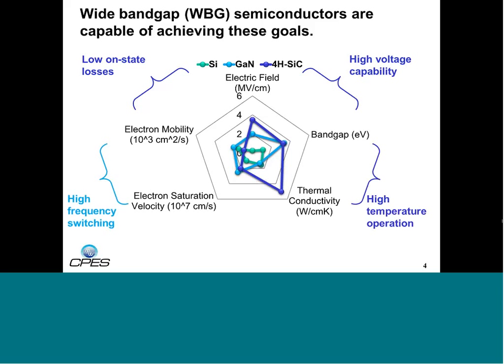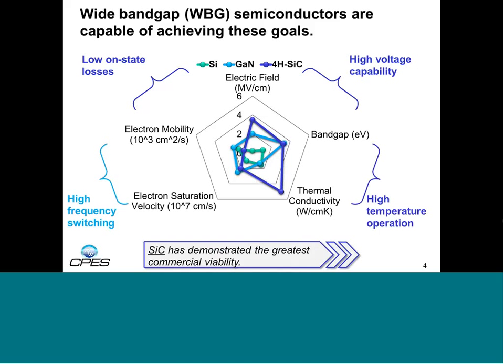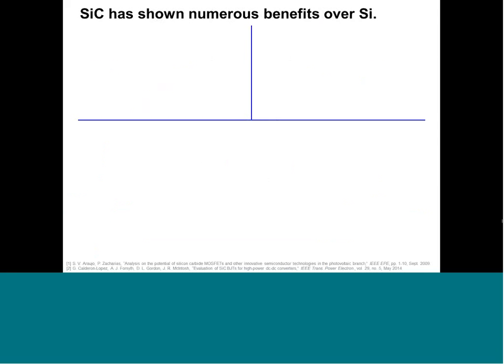A high saturation velocity and electron mobility translate to fast switching speeds. Accordingly, gallium nitride is of great interest in very high switching frequency applications. However, of the wide bandgap semiconductors, silicon carbide has shown the greatest commercial viability thus far. Consequently, extensive research has been carried out to compare the performance of silicon carbide devices to conventional silicon.